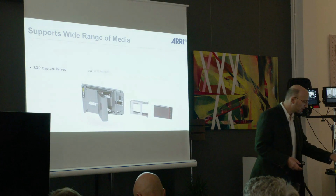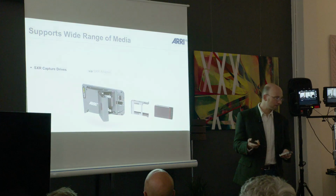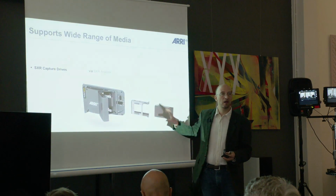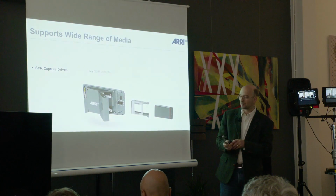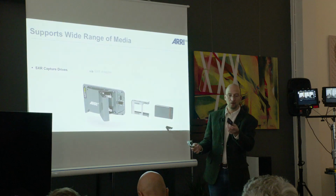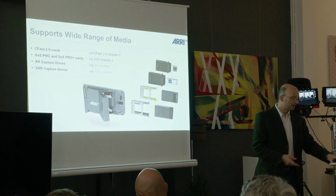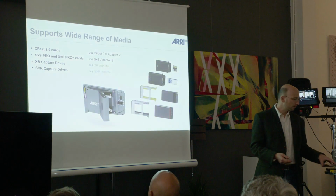Starting with the new drives, the new capture drive. They're called the SXR capture drives. And with the SXT camera, you now need an adapter for every one of those media so we can be so compatible. So here's the adapter for the new SXR capture drives. But since the rentals have a lot of the older media, we said we're going to be compatible with all the older media.